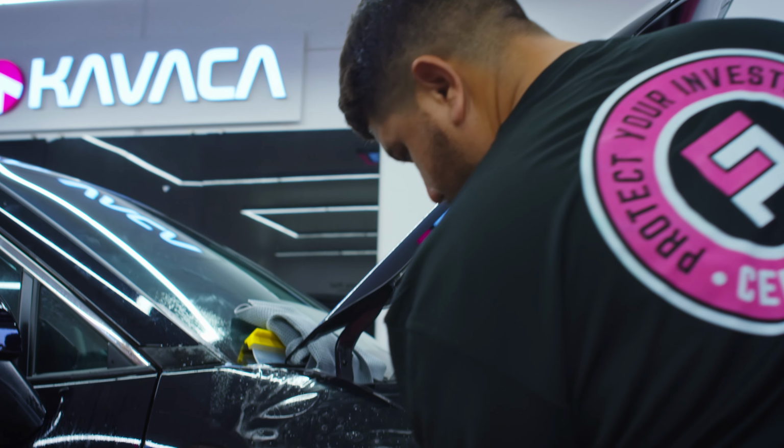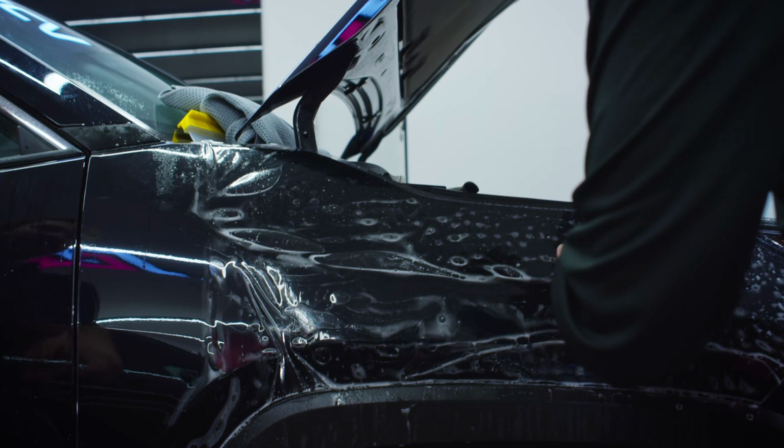How long does paint protection film last? Let's find out. As you know, paint protection film is designed to protect your vehicle from everyday driving. It protects your car's paint from scratches, rock chips, and fading from UV light. But how long does paint protection film really last?